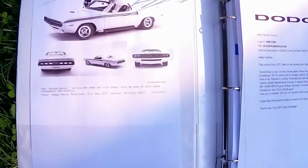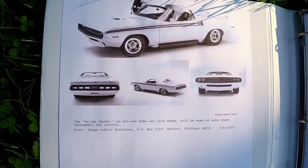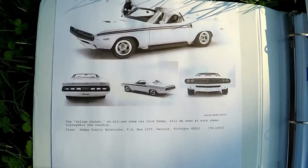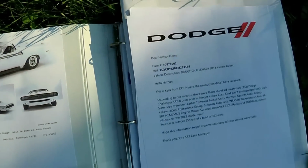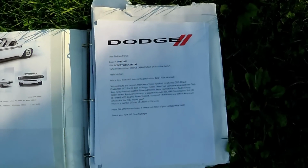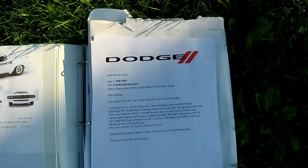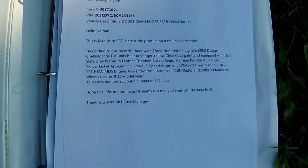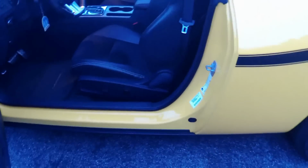So the reason why I like it, this is the original 1969 show car, the Yellow Jacket. You can look it up, 1969 Dodge Yellow Jacket. It was actually the show car for the Challenger on the Dodge side. Plymouth already had a pony car, and Dodge wanted to have their own, so this came out in 1969. And this is a letter from FCA saying that this is one of 392.